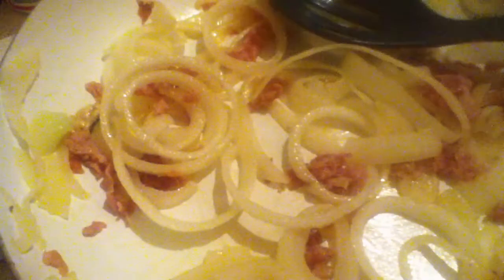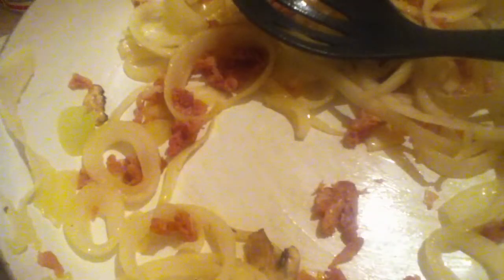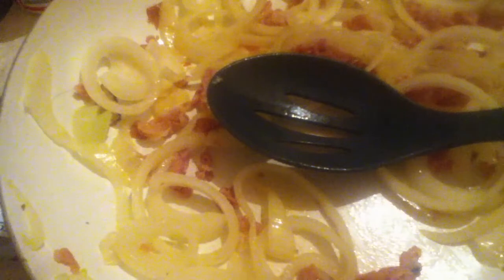Okay, so anyway, I'm not sure if that's it, so what I'm going to do, it's been going for a while now, it tastes okay. What I'm doing seems almost like bacon. Now I'm going to put the mushrooms in. So I've got the mushrooms now. Pour the mushrooms in.